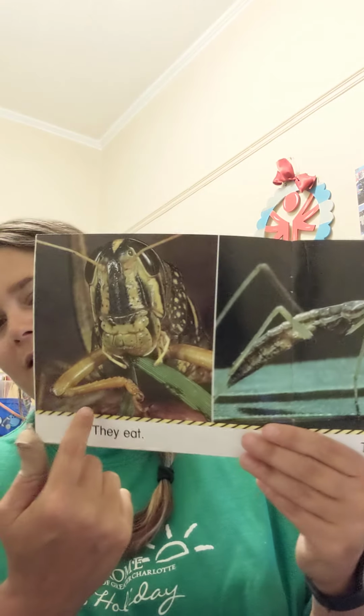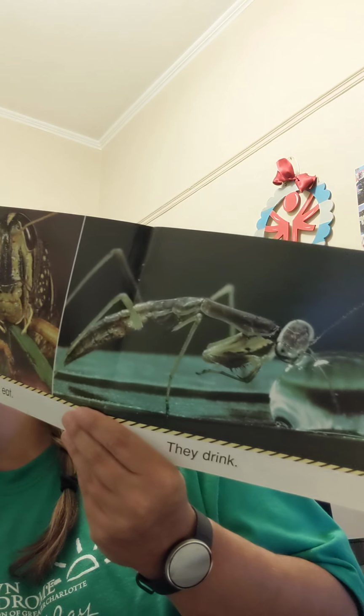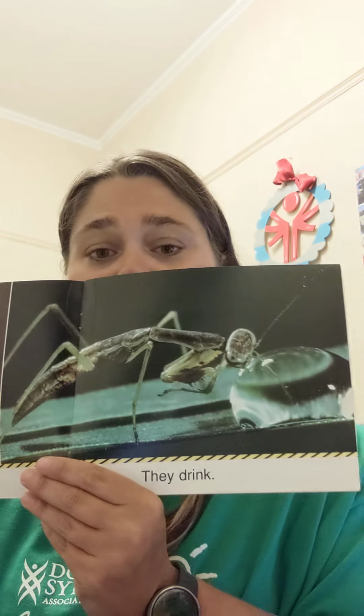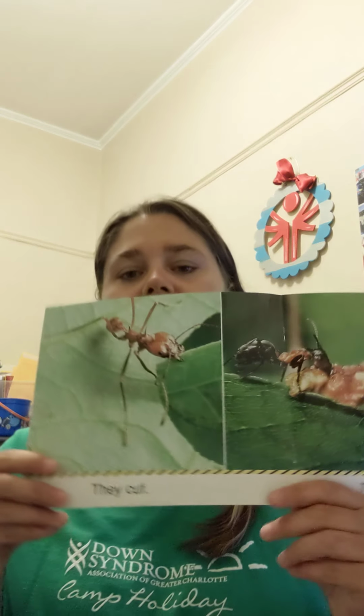So, they're just like us. Insects have to eat and they have to drink. But in other ways, they're very different than us because we don't eat grass and we don't drink off the top of leaves. But insects do. They have to find sources of water and food wherever they can.